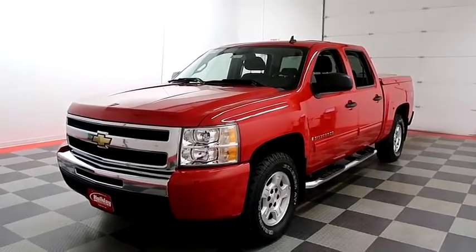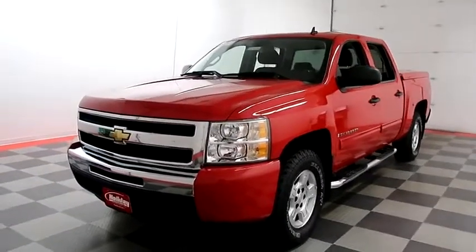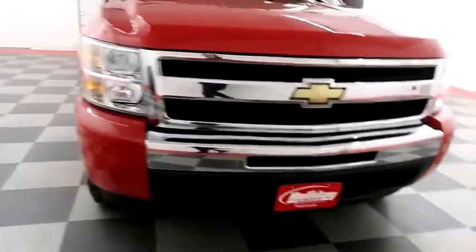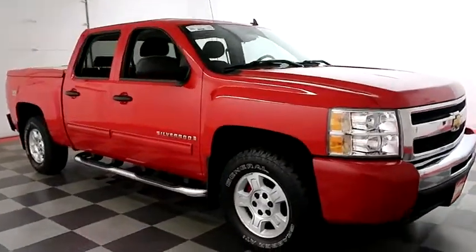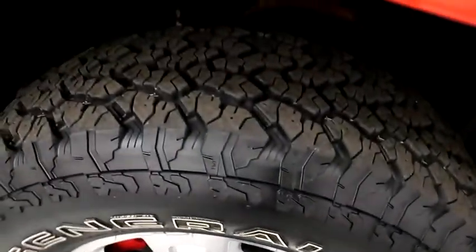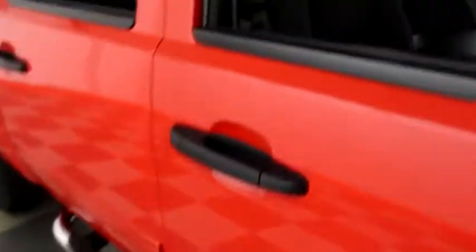Today we're going to take a look at a 2009 Chevy Silverado 1500. Stock number is 18G482B. Starting right away up front, you have easy access heavy-duty tow hooks. A look down the passenger side, you have alloy wheels. Those are wrapped with General Grabber tires. Running boards on the side.